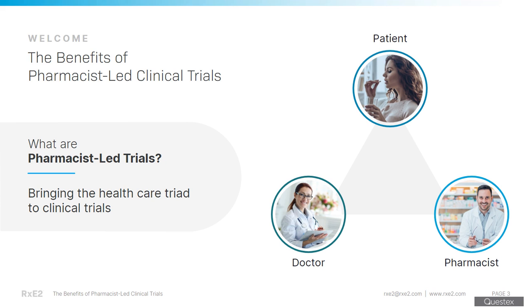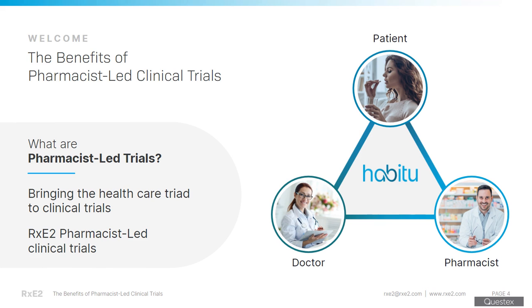Now, that's not unique to the world, right? In the commercial practice, that is the healthcare triad that exists. It's been there for hundreds of years. But if you think about clinical research, does that triad exist? This is what we're doing when we talk about pharmacist-led trials. We're bringing the pharmacist into the team, to the healthcare team. And of course, we believe the pharmacist will play a key role.